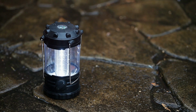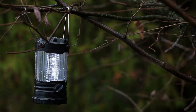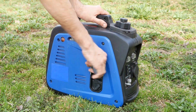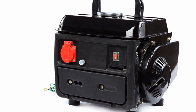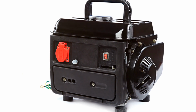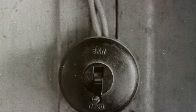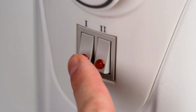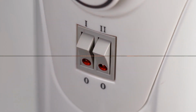Battery-operated lights, too, are an excellent option. They're portable, and some models can last for up to 100 hours on a single set of batteries. Portable generators are another alternative, but they require fuel and proper ventilation, so they might not be suitable for everyone. It's also essential to conserve energy effectively. This means using your resources wisely, turning off lights and devices when not needed. With these solutions, you can keep your apartment lit and powered during a crisis.